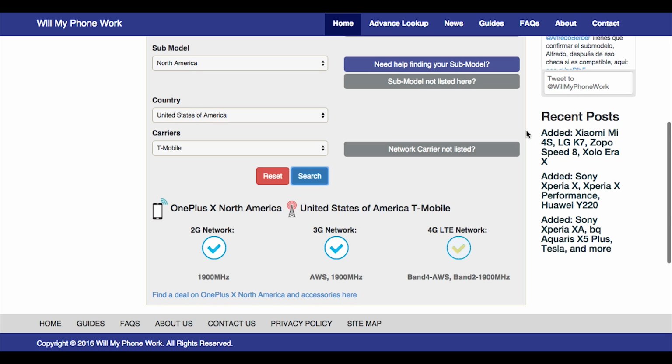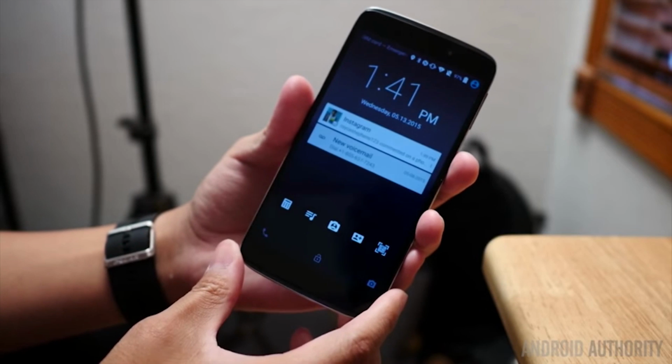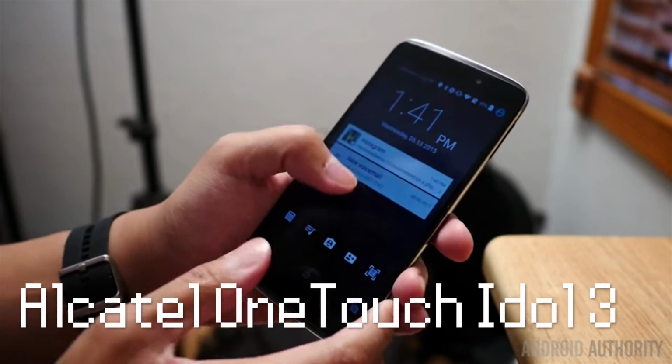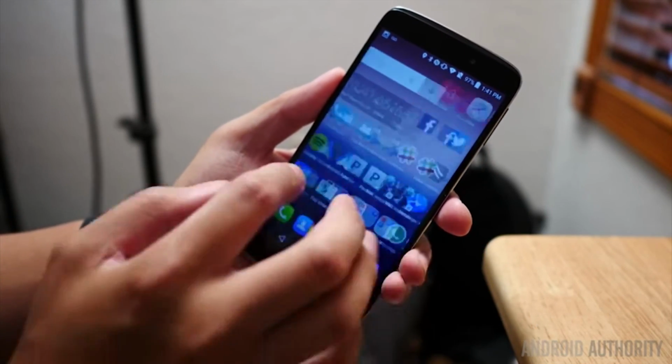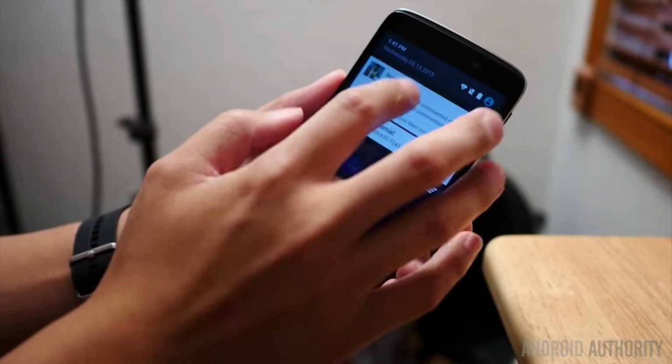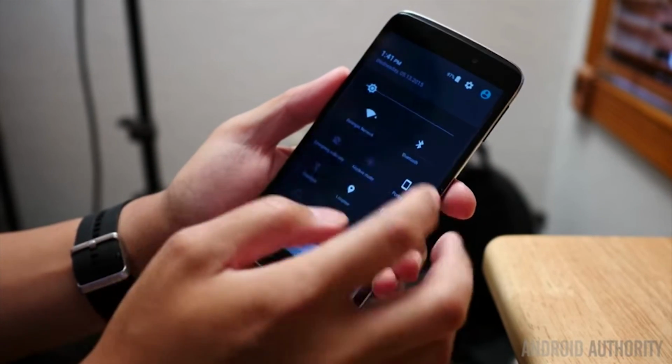Be sure to check the compatibility of any phone you're interested in buying before you actually go ahead and make the purchase. So with that said, let's go ahead and start looking at some phones. So the first on the list is the Alcatel OneTouch Idol 3. And this phone actually comes in two different sizes. There's a 4.7-inch version that costs $175 and a 5.5-inch version for $225.